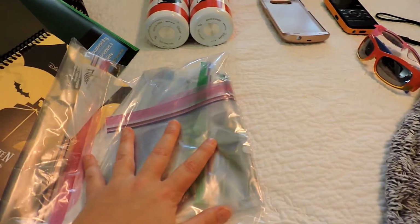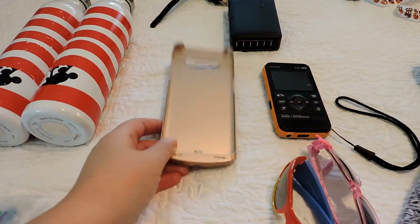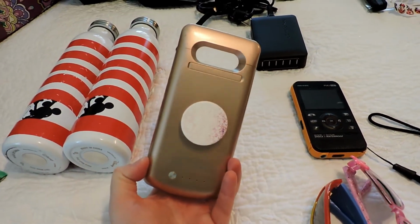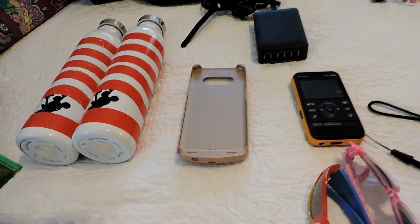Extra Ziploc bags, can't ever go wrong with those. I do always bring this with me when we go to Disneyland, so I figured I probably should bring that too, or pretty much any vacation. It's just like an external battery for my phone.